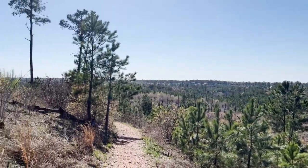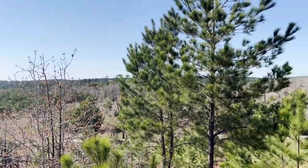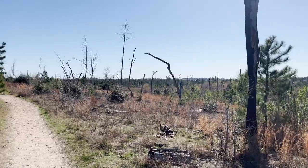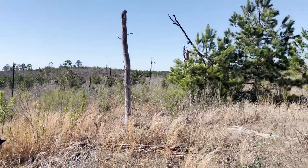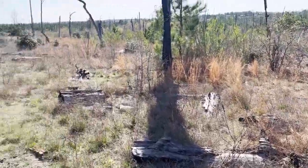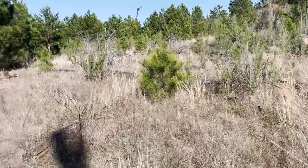Look at this view. Beautiful. There was a huge forest fire some years back, and a lot of Bastrop State Park got burnt down during it, and we're walking through part of it right now. I'm gonna show you, you can see they're growing back. Then, up closer, you can see some of the burnt part still. It's so sad, but I'm glad they're growing back, though.